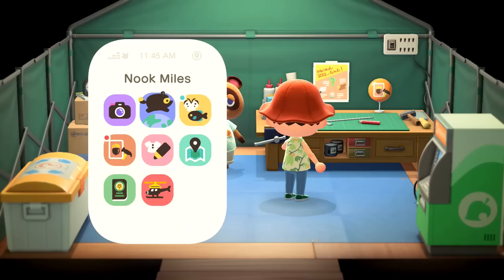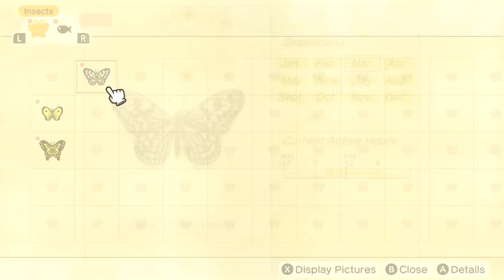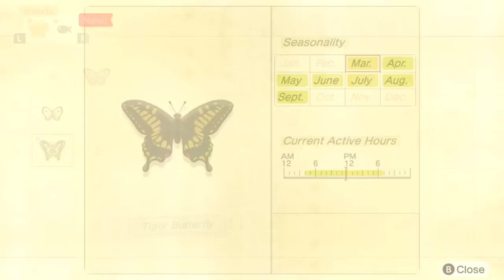But I'm not done in there, hold on. I want to set up the Critterpedia, or at least take a look. Check this app for information on all of the bugs and fish you've caught. So as you can see, there is the paper kite butterfly. The seasonality is March, and the different active hours. So there's a lot we can catch by playing at different times. That's good to keep in mind. We also have the yellow butterfly in March at around noon. So that'll be really interesting to keep in mind.